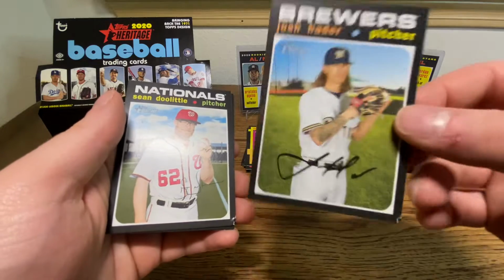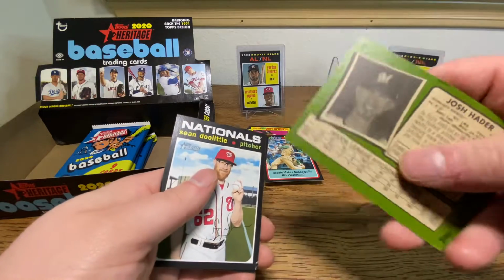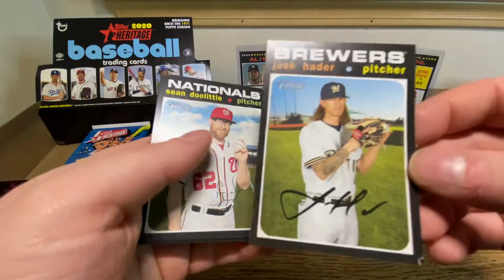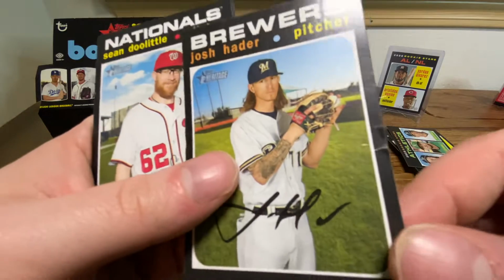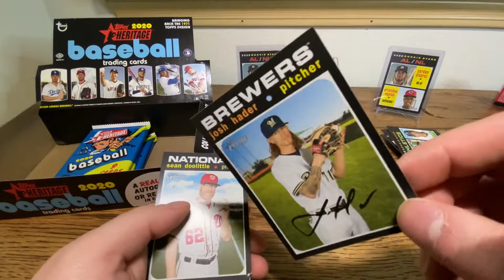It's like a factory issue. This is like top loaded up. It's number 87 in the set, so it's not a short print or anything, thankfully. But can you guys explain that? Just chewed up. Some production line had its way with that card.